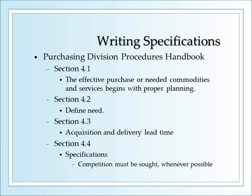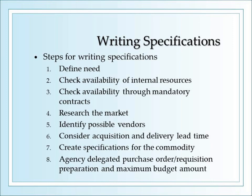When writing specifications, there are 8 steps that you should follow. These steps will take you through the process of determining what you need and then creating the specifications that will be used to solicit bids from vendors who can meet that need. We'll go through each of these in more detail in the coming slides.